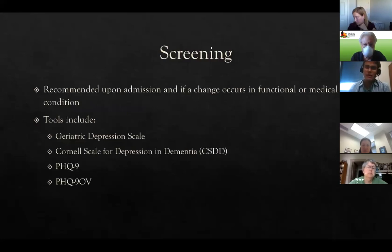So when you're thinking about screening for depression in the elderly, it's recommended upon admission and any change that occurs in function or medication or really any change that's happening in that individual. In my clinic that I do here in Sioux Falls, we screen at every visit. So we're screening for depression every visit. We happen to use the PHQ-9. Sometimes that's not the best screening score for depression in some of my patients that come to the clinic. That's a little bit harder in the nursing home. There's also the PHQ-9 observed, and I think you see a lot more of that being used at the nursing homes themselves.